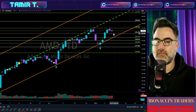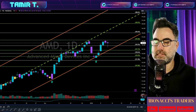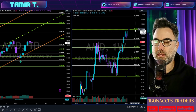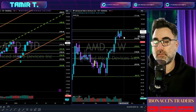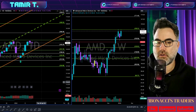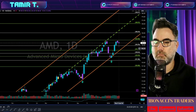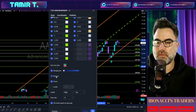AMD, 145 holding as support, 151 resistance. This is how AMD looks on the weekly. 150, very tough resistance. 140 needs to hold, otherwise 135 and 132 to the downside. We have some kind of a double top scenario on AMD. You can see it on the weekly, you can see it on the daily. Below this area, below the 141, together with this orange trend line, where AMD might be heading next.